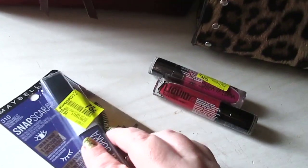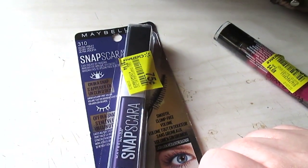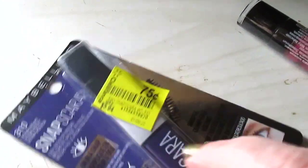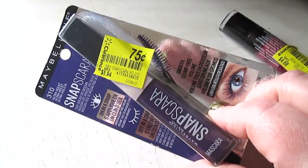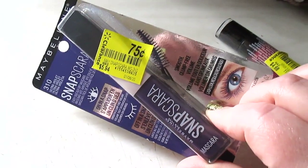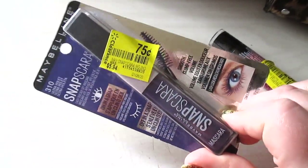I did find some really awesome makeup finds, and I had to share them with you. I found this Maybelline Snapscara in ultraviolet for 75 cents. So it was marked down from $6 basically to 75 cents. So I had to pick this up, otherwise I would not have picked this up. But for 75 cents, I will definitely try it. So that was a really awesome find, marked down from $6.